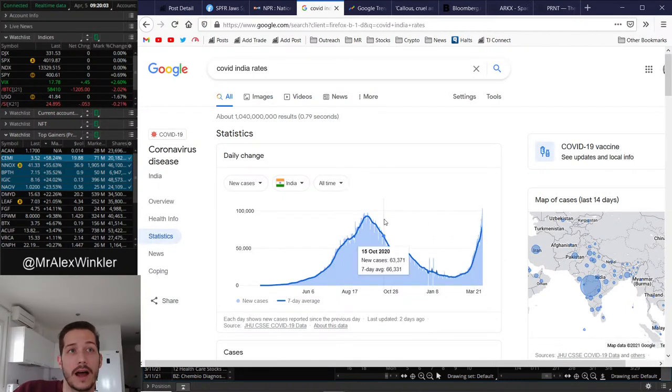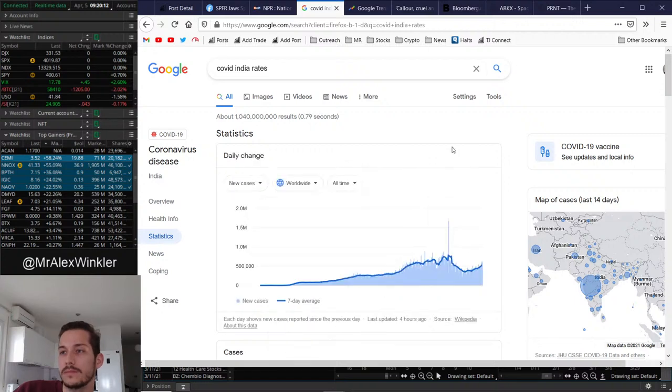India having the highest cases ever. India at all-time high cases is insane. Worldwide, we're definitely on a little bit of a huge, hopefully dead cat bounce, but it's definitely a bit of a wave here.